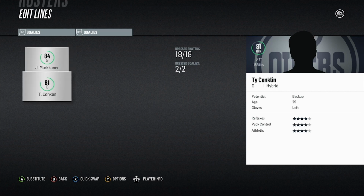Then we also got Ty Conklin, and what I want to talk about is he played only a tiny bit of game number 1. He came in with 5 minutes left to relieve the injured Dwayne Roloson, who went down with a lower body injury or something. So Ty Conklin came in, and it was a tie game in the last 5 minutes. In the final minute of play, he went to play the puck behind his own net, and he didn't look where he was passing it to.